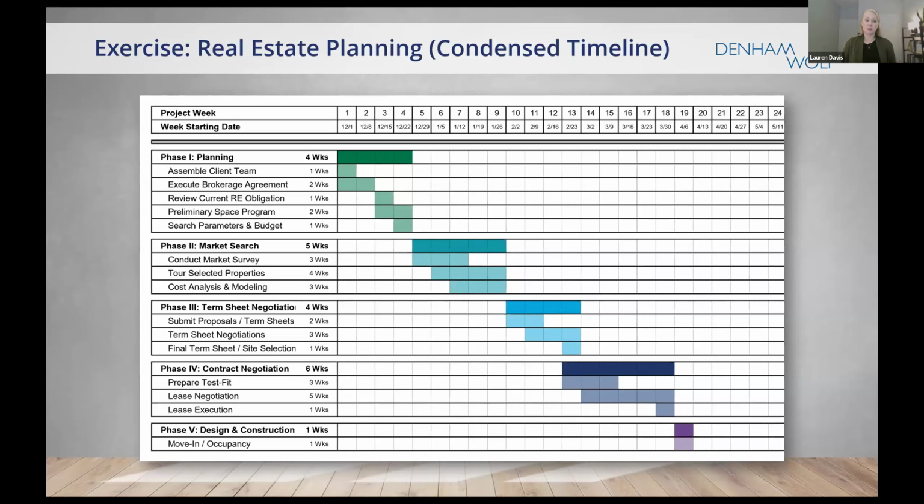With phase 2, you can see we've condensed that market search period from 12 weeks for searching to 4. It is absolutely possible, if you are looking for an office space, to find one in a shorter period of time than the 12 weeks that I had initially outlined.